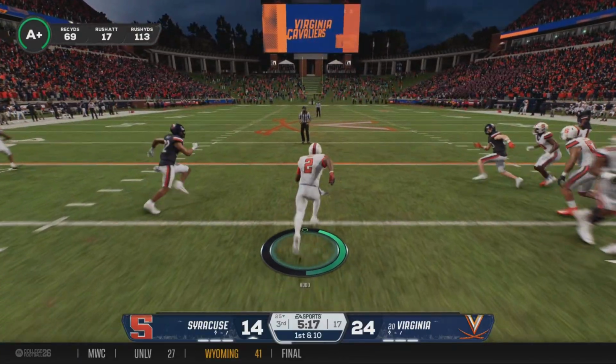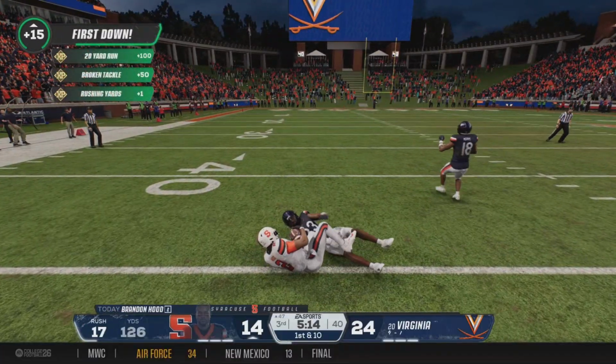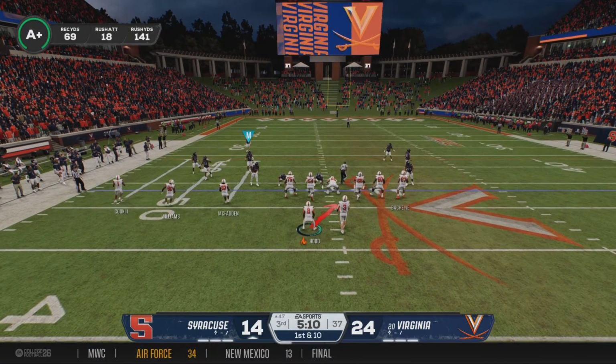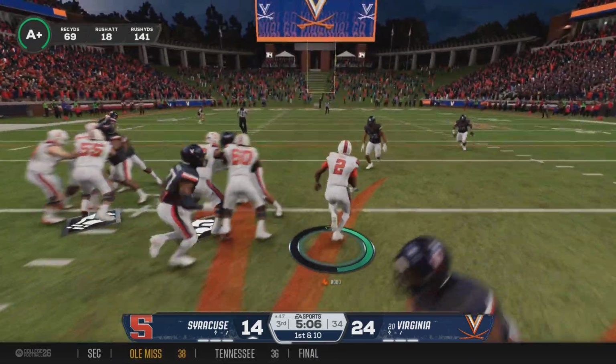Out of the gun, the running back has it. At the 35, he's got room. And he was loose and not stopped until he gets to the 47-yard line. The Orange, after the explosive play, might go right back to the ground.